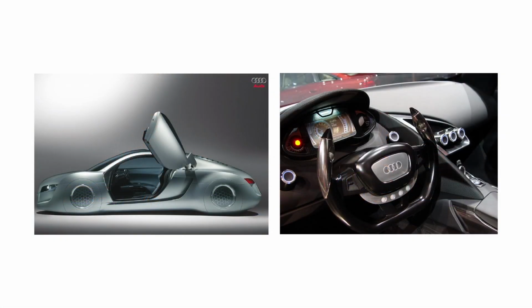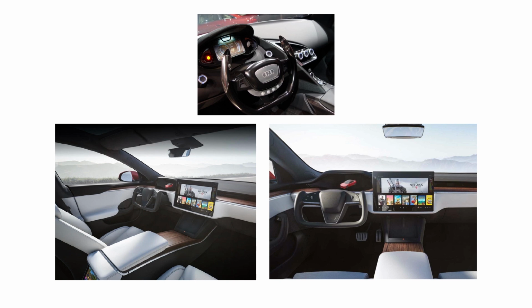They did. This is one of the prototypes that Audi built for the movie iRobot, and it was called Audi RSQ. If you see the cockpit, it is strikingly similar to the Tesla Model S that is going to be launched in the near future. They predicted what self-driving cars could look like almost two decades ago.